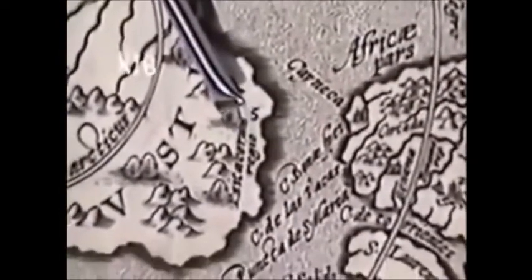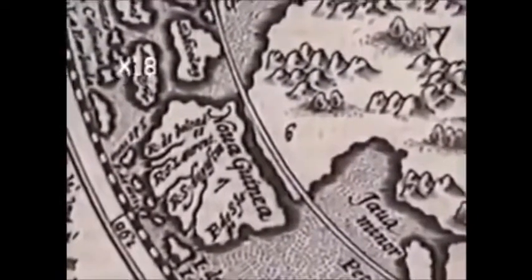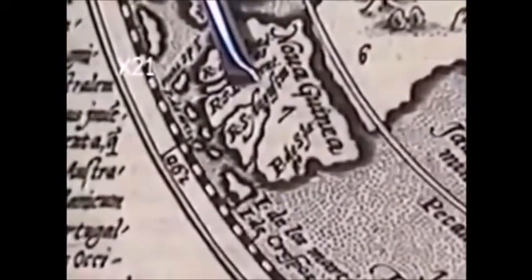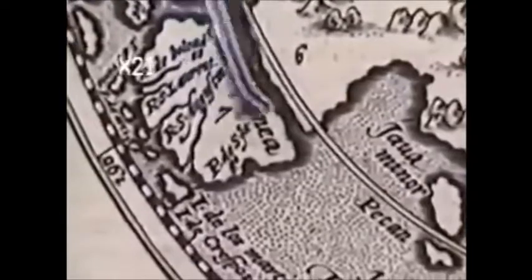Number five, right here, says, "Here as noticed by the Portuguese, lie incredible looking birds of large size." And number six, right here, "This region of Australis was named after its discoverer, Magellan." And number seven, right here, "This land is a newly discovered island, and it is uncertain whether it is part of Terra Australis."